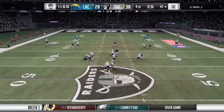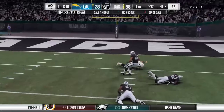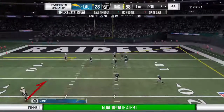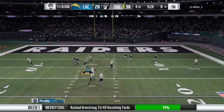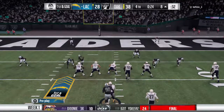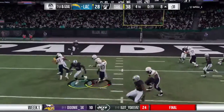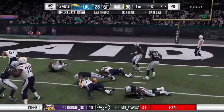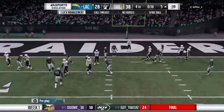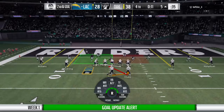Now a play fake here on first down. Over the middle, complete. That's Armstrong. And he'll be down deep into Oakland territory. A very nice pickup of 33 yards. They'll run it now out of the gun. And they'll get him down here at about the 5-yard line. That gets him 3 yards closer here as it brings up 2nd and goal.